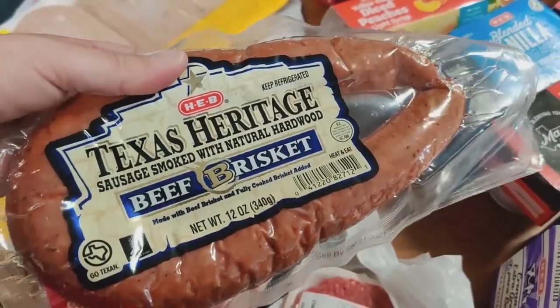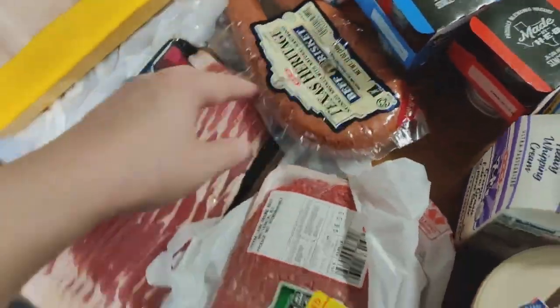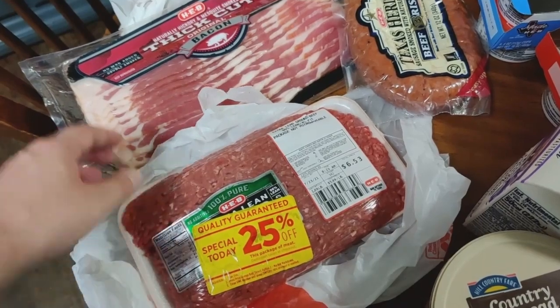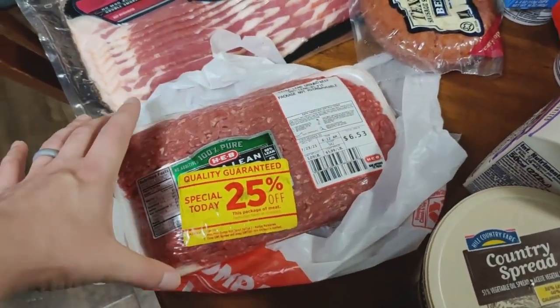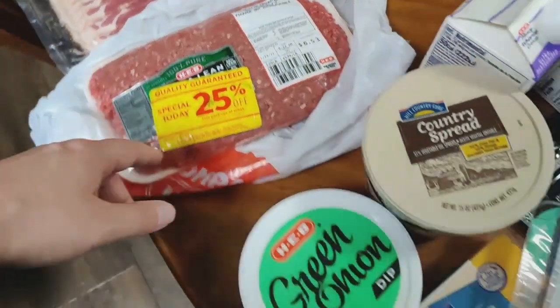We got some beef brisket sausage. We're going to make a Cajun pasta thing. Some ground beef. I'm going to make some hamburger pie. It's like the impossible cheeseburger pie thing. My mom used to make that all the time when we were growing up and I haven't had it in forever. So we're going to try that out.